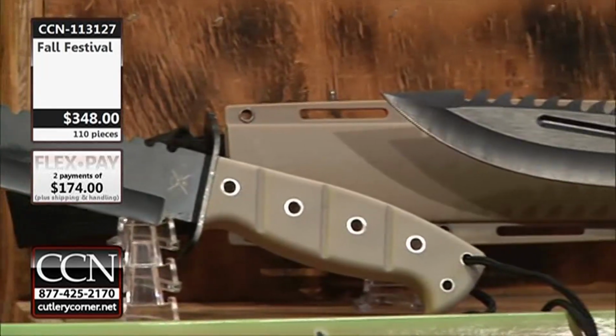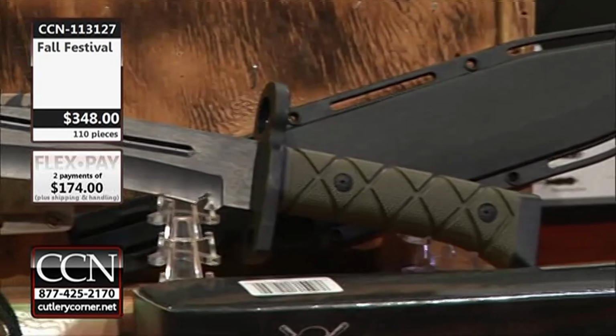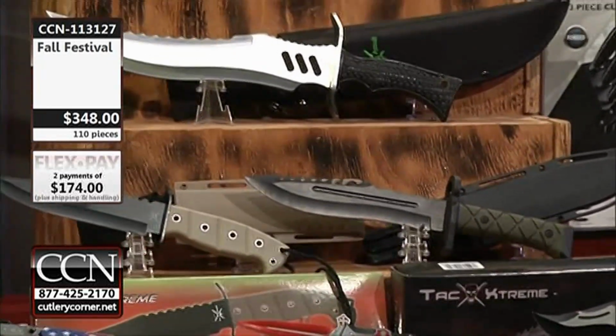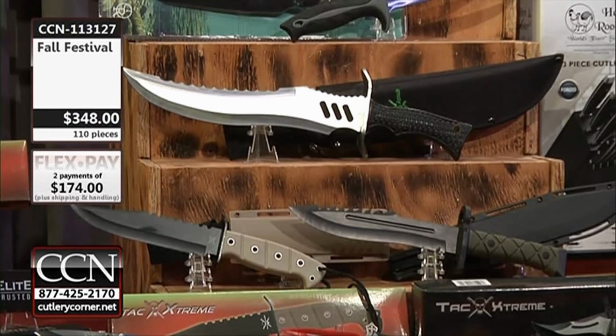And it's called Fall Festival, and I'm so excited about fall getting here. That's when I really enjoy getting outside, exploring, going to the woods, hunting, hiking, all that. That's the kind of knife you want with you. Go ahead and take one of these big bowies with you.